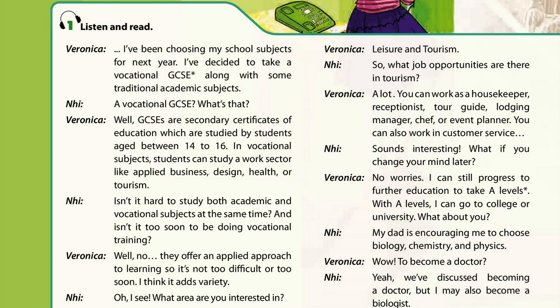Isn't it hard to study both academic and vocational subjects at the same time? And isn't it too soon to be doing vocational training? Well, no. They offer an applied approach to learning, so it's not too difficult or too soon. I think it adds variety. Oh, I see. What area are you interested in? Leisure and tourism. So, what job opportunities are there in tourism? A lot. You can work as a housekeeper, receptionist, tour guide, lodging manager, chef, or event planner. You can also work in customer service.